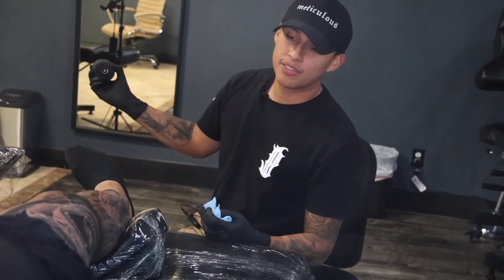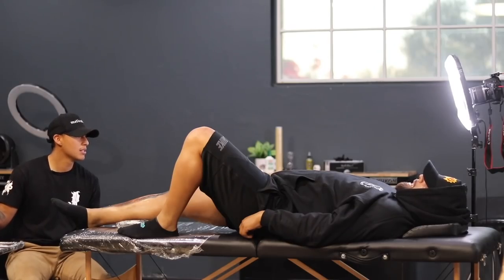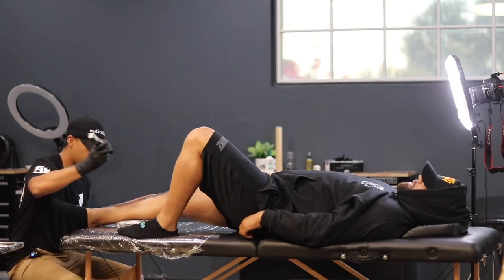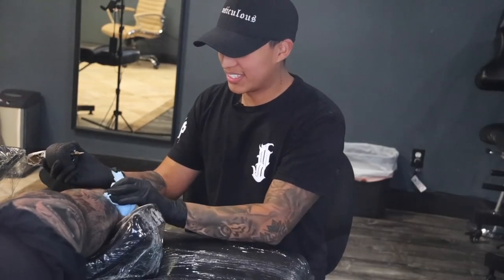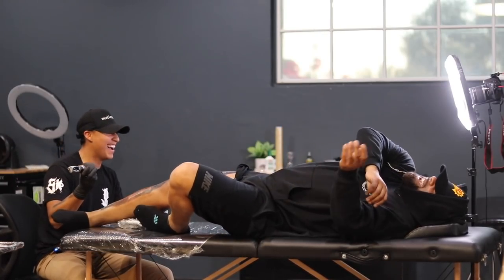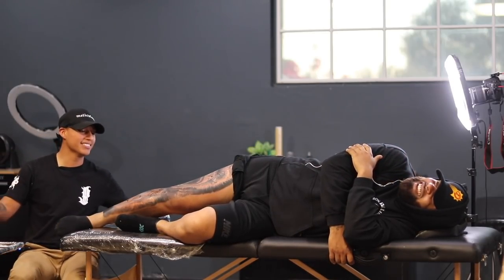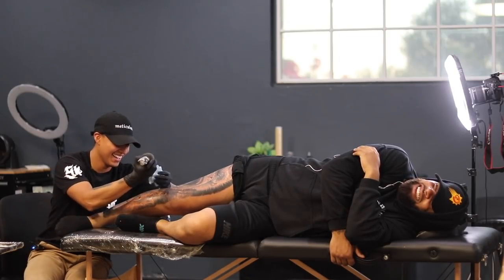So we went at it for the first piece. The top area was probably like 7 hours, easy. And then the bottom here, around 6 hours. Pretty good time. That's 13 hours. Turn a little bit to your side. My bad. That thing don't even got feeling no more, bro. The back, I didn't feel nothing. Your back's gonna be more sore than your thigh. Exactly.